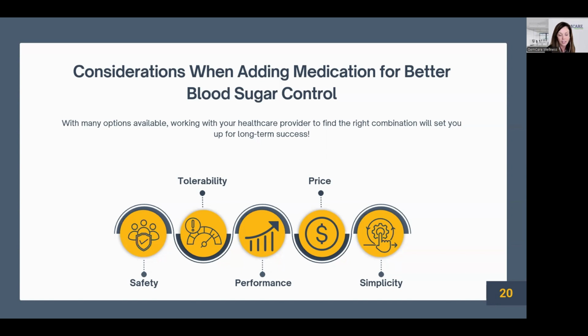Here are some thoughts to help you make these medication decisions and have a good discussion with your healthcare provider as to what is the right combination for you. Is it safe for you? If you're having low blood sugars or problems, an adjustment or a different medication may be the answer. Can you tolerate it? If you're taking metformin and you have to stay in the house all the time, it's not doing your lifestyle any good. Performance: is it getting you to goal? Is it getting your A1C to where you want it to be?